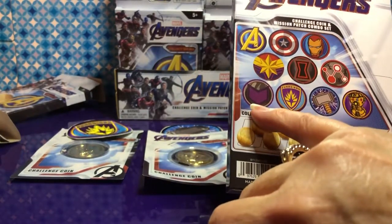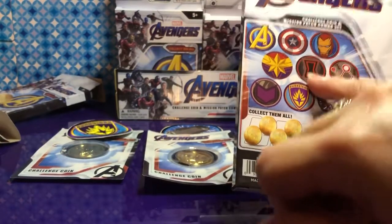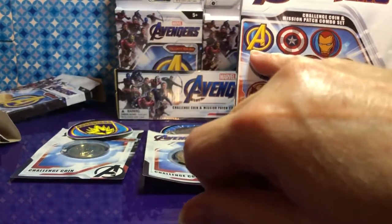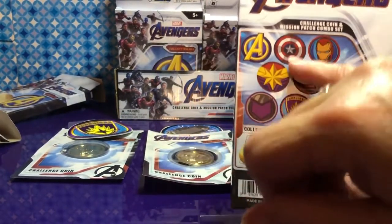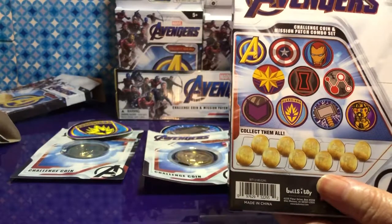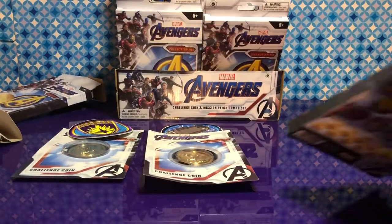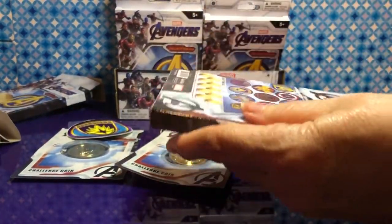What is this one? Hawkeye. And this one? Guardians. Thor. We got that one. Black Widow. Captain Marvel. We just saw that movie today. We watched it again today. So that's the Avengers patch. Captain America. Iron Man. We're not sure what this is. We think it's some kind of tech logo. Maybe it's War Machine. Maybe the coin will give us a clue. Well, that's why we always look at the coin first.